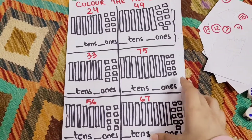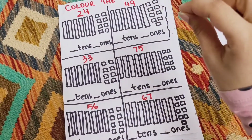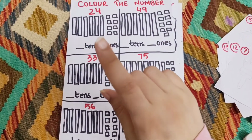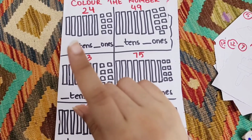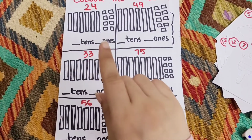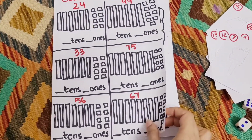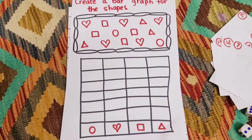Color the number. I've just randomly made the tall boxes and the small boxes, and I will have her color the number 24. How many tens in 24? She will color that number of tens and that number of ones, and then she will also write it to really get that concept strong. So this is for place value, a fun activity to really make that concept strong.